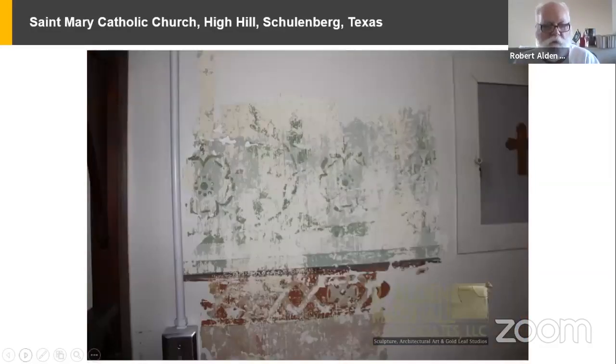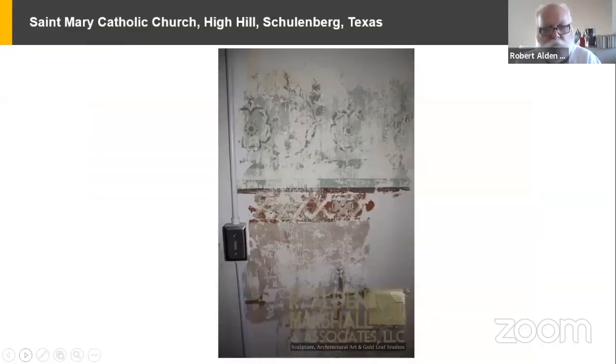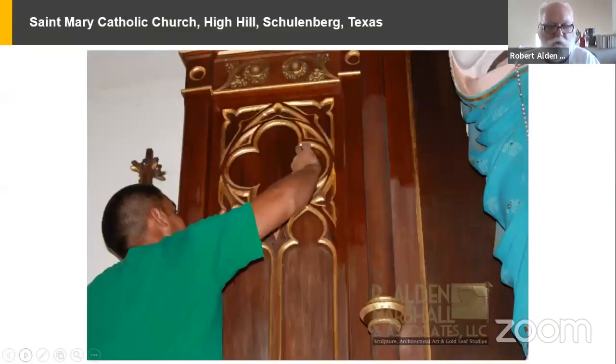Here we have the walls. If you remember that old photograph in the beginning of this lecture, you can see we uncovered that. There it is. Now, other detail was discovered too, but they didn't want to go that far for two reasons: budget, and they were afraid they would start looking too gaudy. Well, that's up to them. So we followed their instruction and only restored this area here, as you'll see in the final photographs at the end.